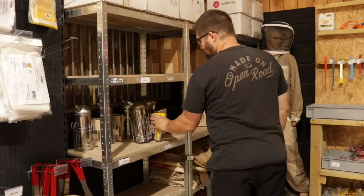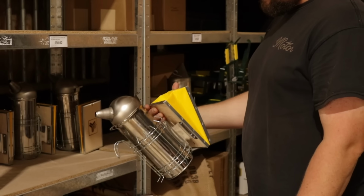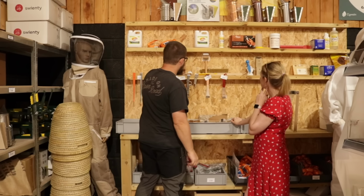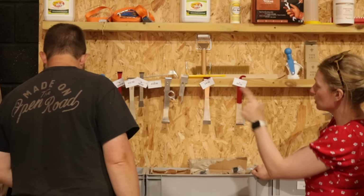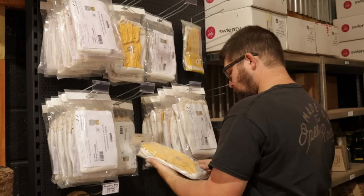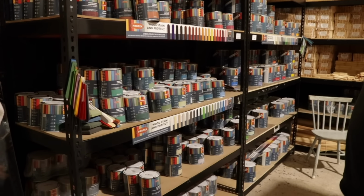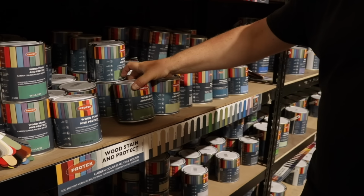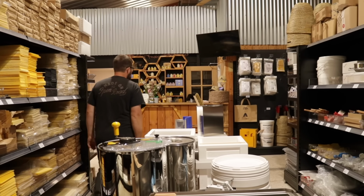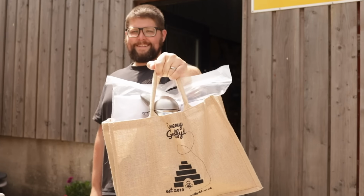As we are completely new to beekeeping, it was so cool to go to the shop and be able to buy everything we needed locally for our up and coming beehive. Tools and paint secured, it was time to paint our hive.